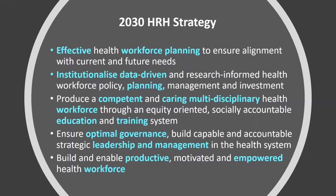In South Africa, we were not starting from scratch. We had actually long been planning how to manage the health workforce more efficiently and effectively. This process began with the concept of aligning the Human Resources Information System with the National Department of Health's Human Resources Strategy. The strategy can be summarized into 5 areas.